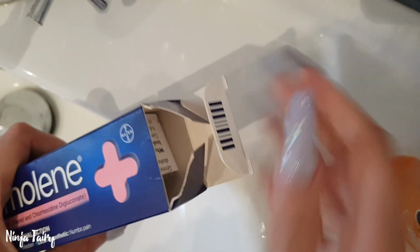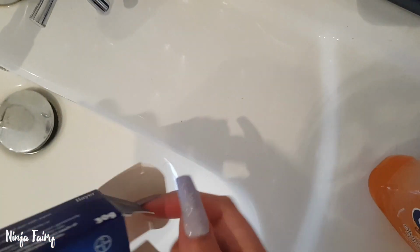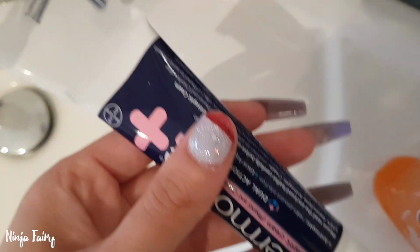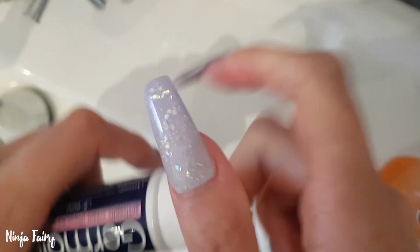Okay guys, so I literally just had to take a quick phone call, but the next step after rinsing and patting dry for me is to just apply some antiseptic cream. So I'm going to use the Germolene. Oh god, that is so painful, man.